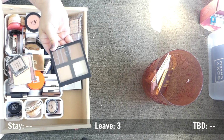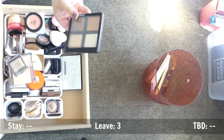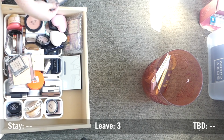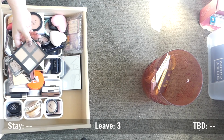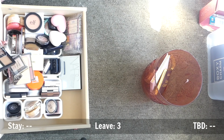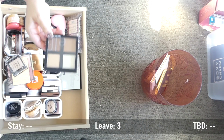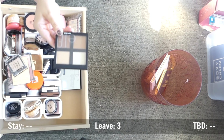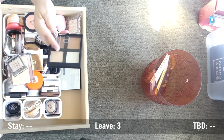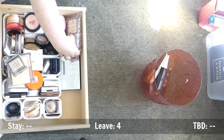So, this kills me because I really liked this contour palette from e.l.f. as well, but I don't need it. Back in the days when people wanted recommendations for drugstore dupes and so on, I think a lot of what I hold on to is like, well, maybe it's a dupe, or maybe it's a cheaper version. And this palette is perfectly good. It's actually really good. But like I said, I have others, and I don't tend to reach for these ones that have multiple contour options because I only need one option. So we're getting rid of her.